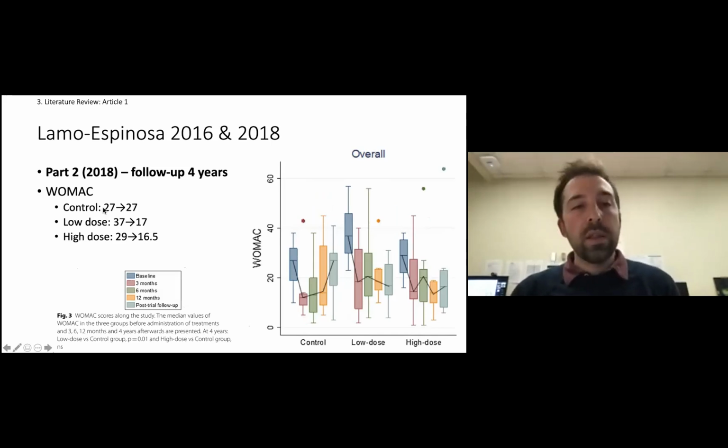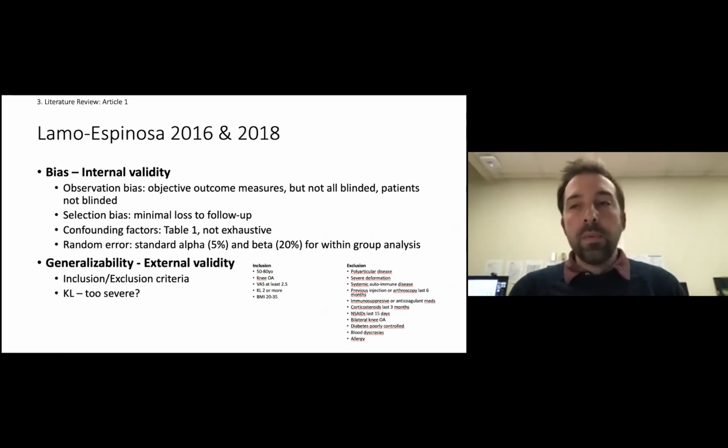And finally, the WOMAC, again, a little bit better than what I presented for the first 1 year follow-up. The control patients kind of flatlined over the 4 year period, whereas both the low dose and the high dose group did improve. But what was surprising here, at least statistically, is that the high dose group, when they compared them to the control group, and probably because of big ranges that we have in data, this was a non-significant difference. Although clinically, I would put them in the clinically significant, as they would meet the criteria for a WOMAC responder. So that was the first study.